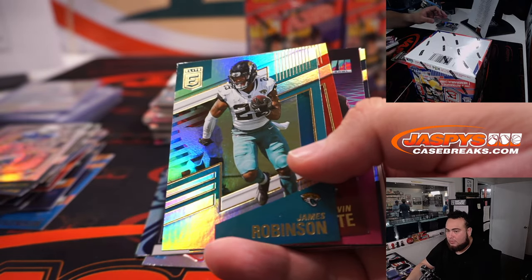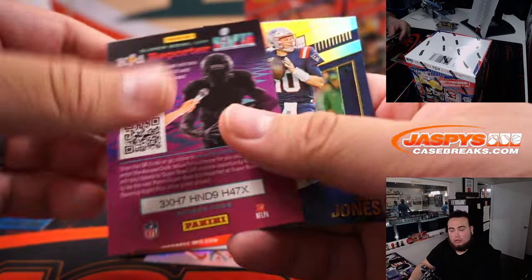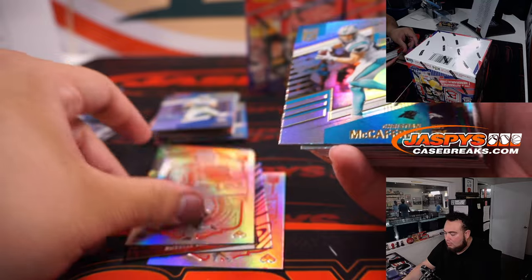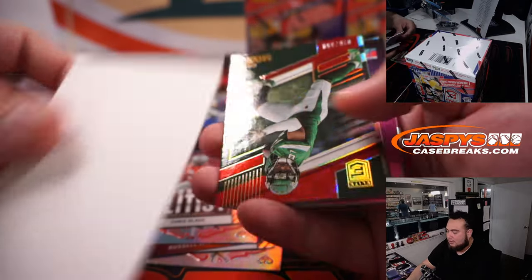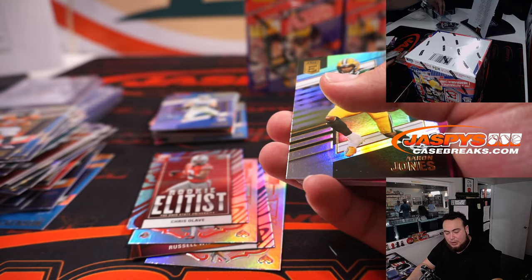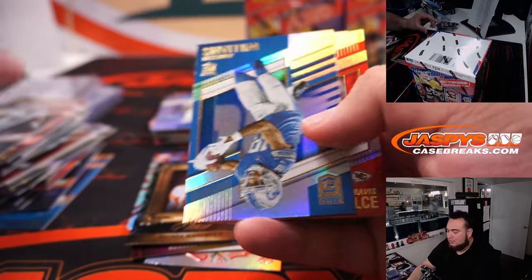Kevin Harris. We got a DeMarvin Leal. We got a Richard Sherman elite coverage relic. Chris Olave, Elijah Moore. Yeah, I must say, maybe this class got taught some cursive, but I feel like the rookie autographs in this class have been pretty nice, right? Like the penmanship looks good. Mahomes. Jameson Williams.